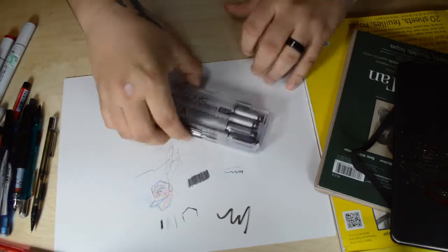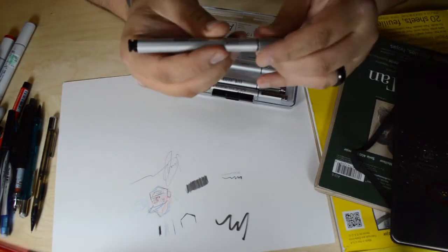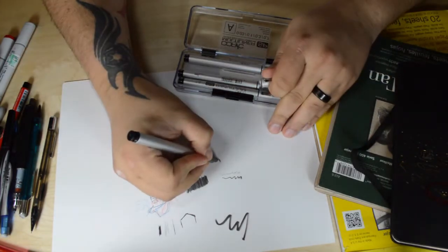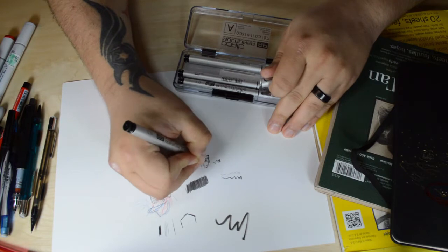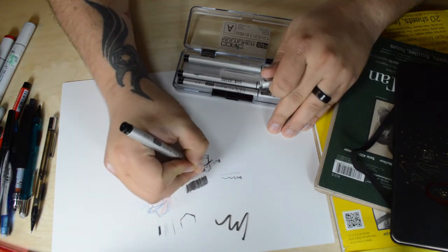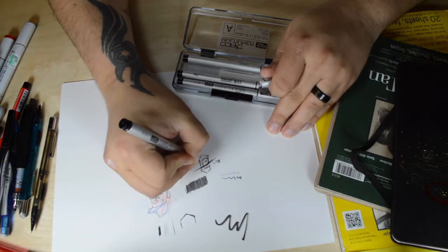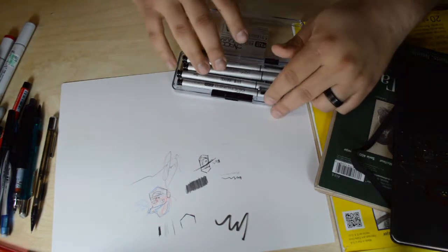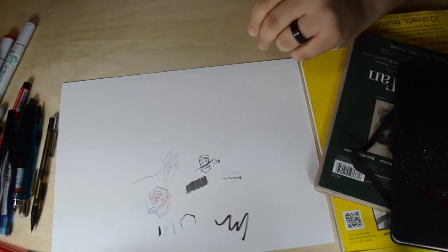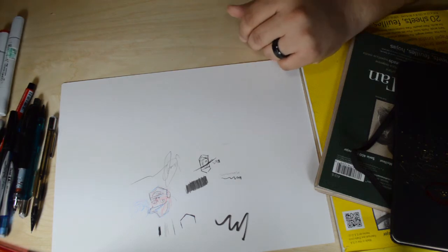These ones are the ones with replaceable nibs and refillable ink. These are really nice. I have noticed that on some of them, the nibs have started to mash a little bit. So I've actually been using my Sharpie pen a lot more lately because I'm afraid to mash up the nibs too much because I don't want to keep replacing them. Next are markers.